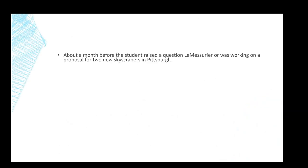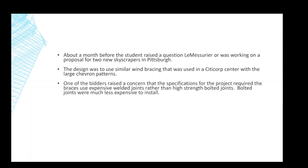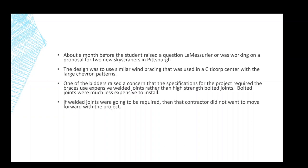So about a month before all this started, Lamassoure was actually working on another proposal for two new skyscrapers in Pittsburgh. And he was planning on using a similar chevron pattern that they did at the Citicorp to deal with wind bracing. One of the bidders that was looking at the job was questioning the specifications on the project and wanted to use bolted connections instead of these expensive welded joints. Bolted's much less expensive to do. And that contractor said that if you're going to use welded connections, they didn't think they wanted to move forward with the project because it was just going to be way too costly to do so.